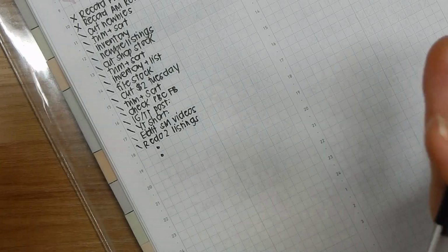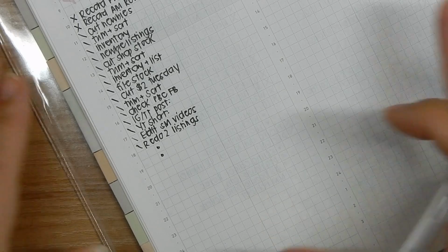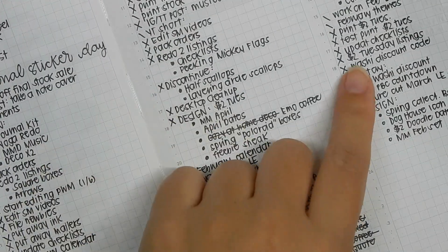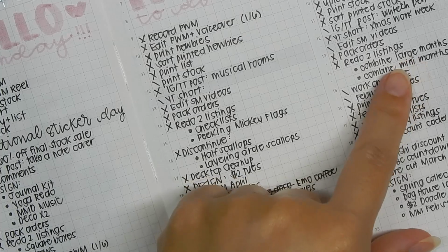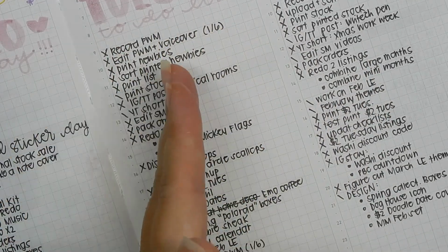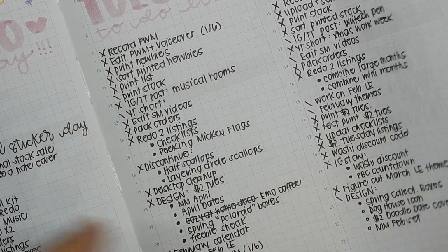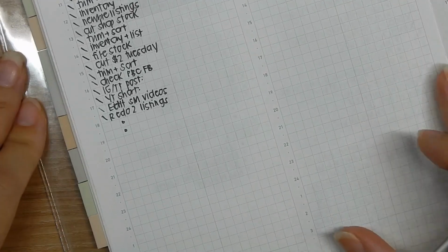I'm also combining listings if they need to be or could be combined. So for example, like yesterday, I wrote combined large months because I had versions 1 and 2 in one listing, and then I had a version 3 in another listing and version 4 in another listing. So yesterday I went through and combined all of those in the mini months.